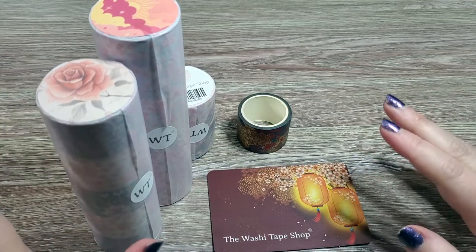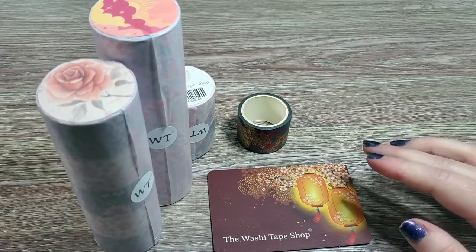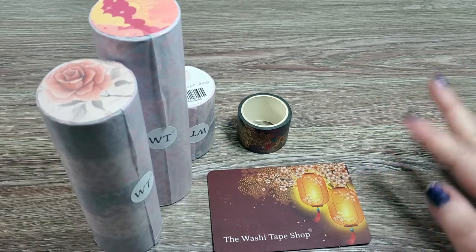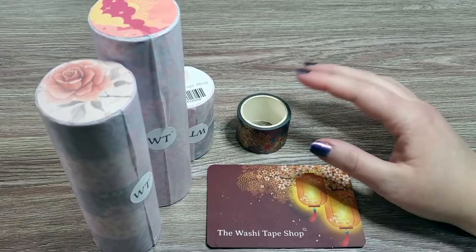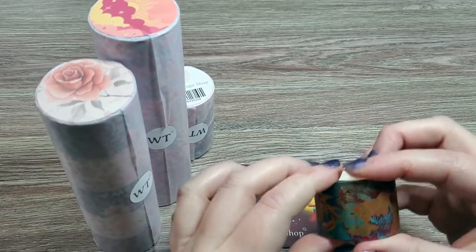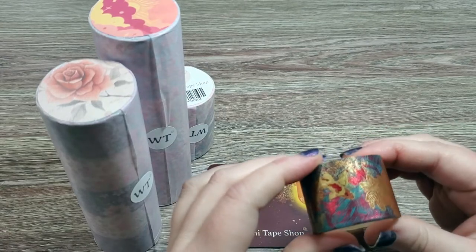And they had a few collections I really liked, but they were quite expensive. So I waited and waited and waited. And eventually they did go on sale, and then they had a multiples save-more sale. And apparently I reached a threshold that they actually sent me a free washi tape with my order, which is this absolutely gorgeous koi fish washi tape.